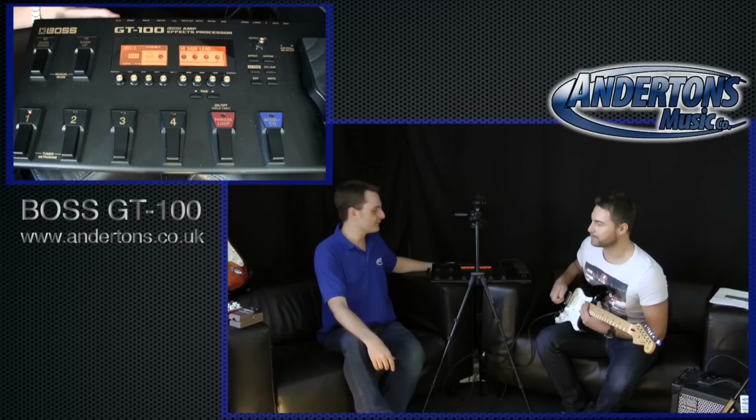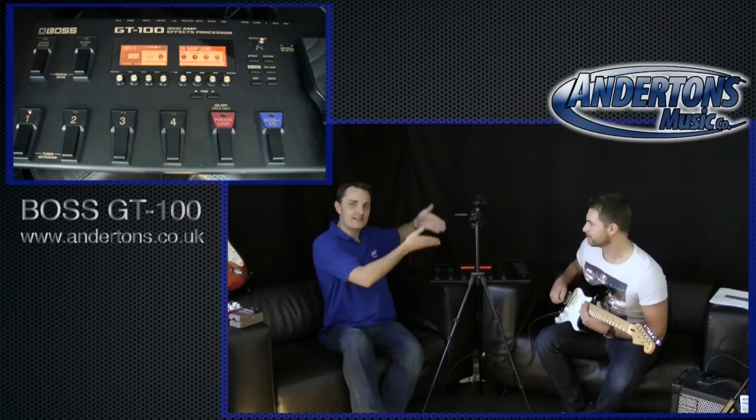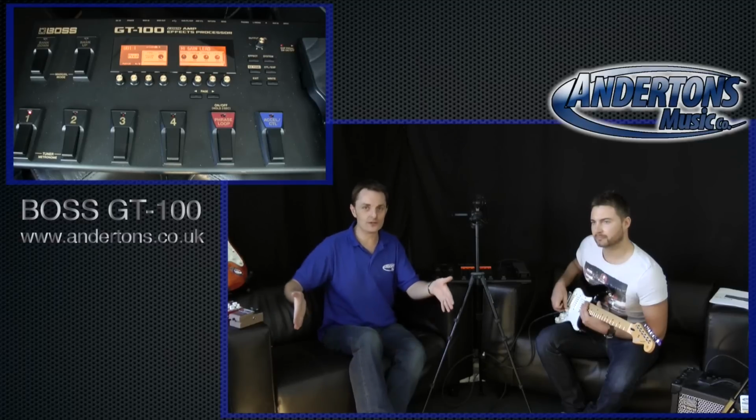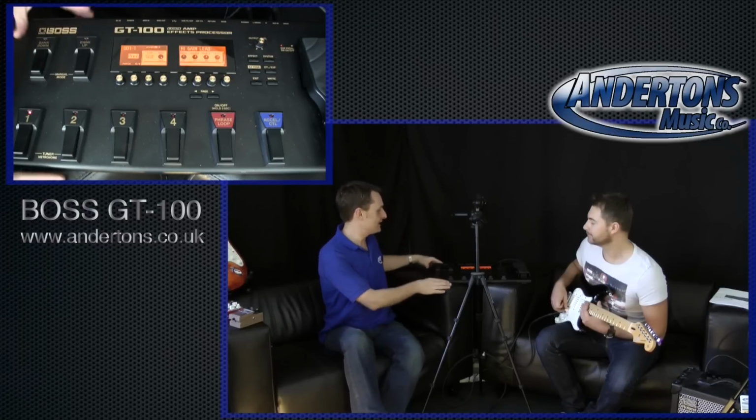We've just had some fun showing you a couple of the new Roland guitars that have come out, the collaborations they've done with Fender. But now we're moving on into perhaps more familiar territory for Roland and Boss with the new GT-100, which you can see on this camera here. So this replaces the GT-10, which was a super top-selling floor unit, amp modeler, effects unit, doing a bit of everything, a desktop recording device. So Lee, tell us what Boss have done to improve on the GT-10.